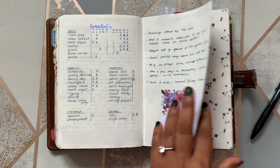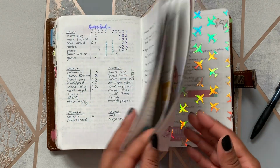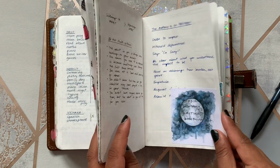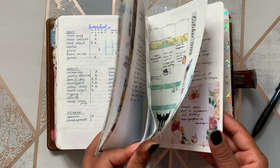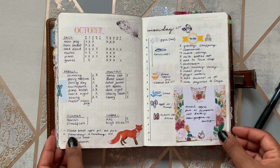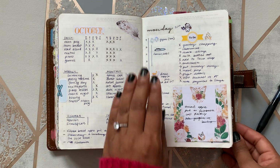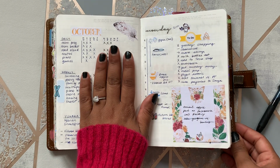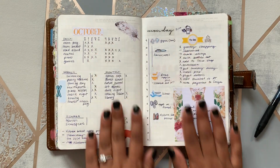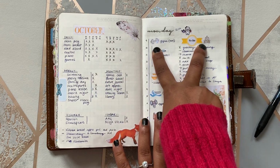So this is how my homeschool planning will probably continue in here for as long as I feel like it needs to, because like I said, I don't always feel the need to keep a record of our days. So this is October, so it will be 2 pages per month. Like I said, it will be 2 weeks on there and 2 weeks on there.